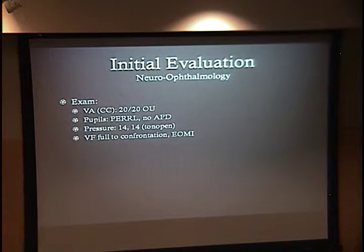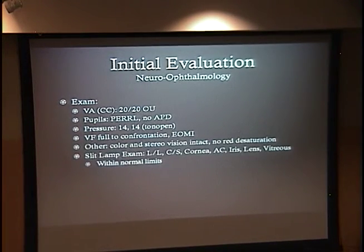At his initial evaluation in the Neuro-Ophthalmology clinic, his visual acuity, pupils, pressure, and visual fields to confrontation were all within normal limits. His extraocular movements were intact. Color and stereo vision were also intact, and there was no red desaturation. Slit lamp exam of the anterior structures as well as the lens and vitreous were within normal limits.